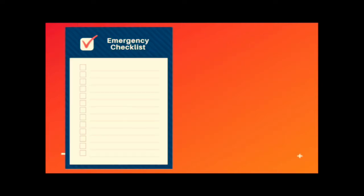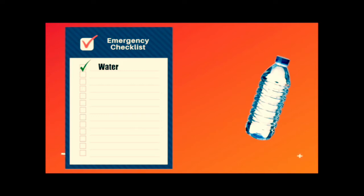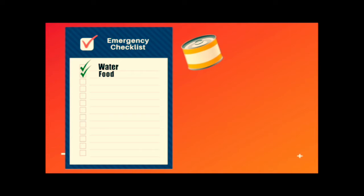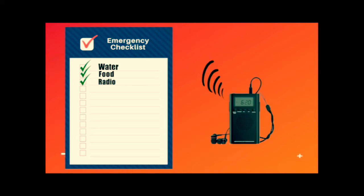We have water, 1 gallon per person per day for at least 3 days, for drinking and sanitation. Food, at least a 3-day supply of non-perishable food to give your family adequate energy during the volcano eruption. Battery-powered or hand-crank radio, and a NOAA weather radio with tone alert to get updated with the latest information.